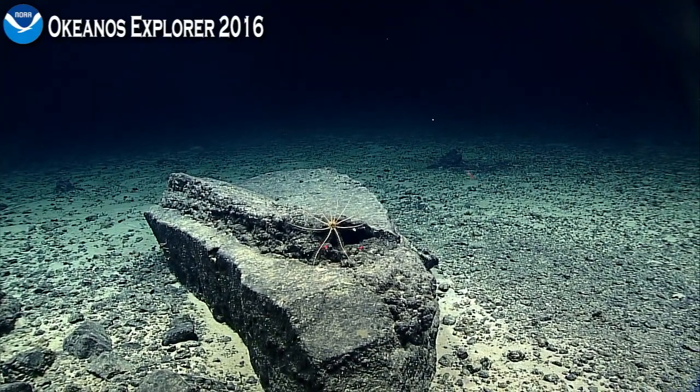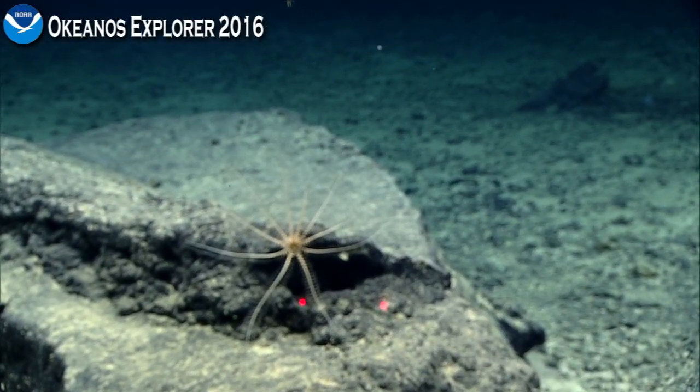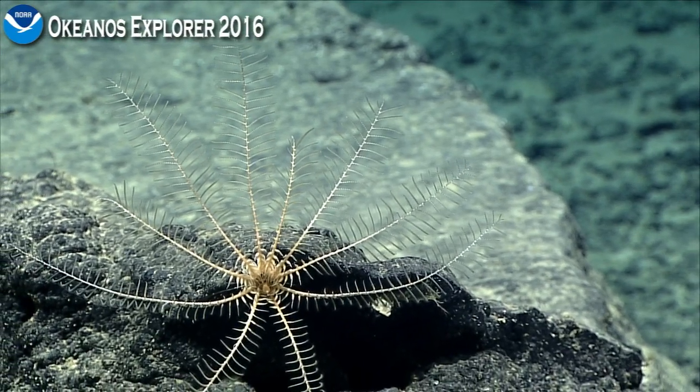Nice urchin. So we are... Crinoid. Urchin off crinoid. Same phylum. I wasn't saying it was an urchin. I was burping. Same phylum. Yep. Beautiful.